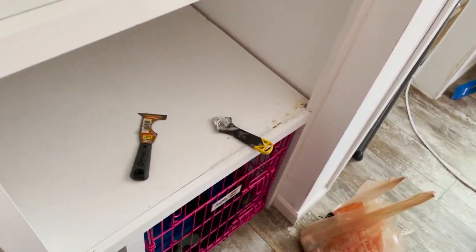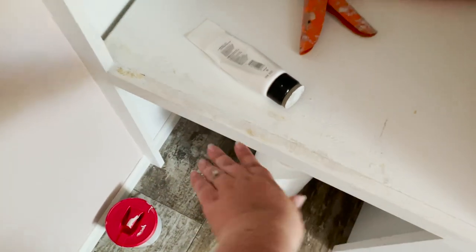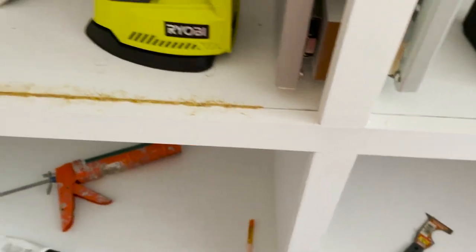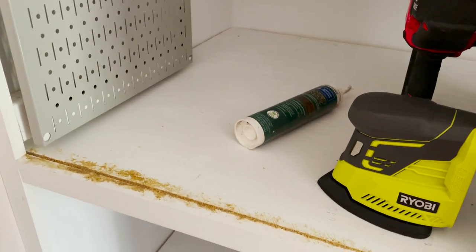You can see I did this corner here, and you see how much better that looks than this corner here. So we are going to just keep on working. This is all finishing touches, but this is smooth and spackled already. Once I paint across that, it'll look like one piece as opposed to these gaps here. So that's what we want. One seamless cabinet.